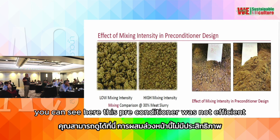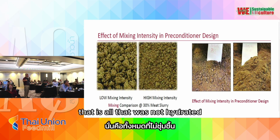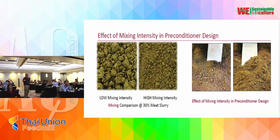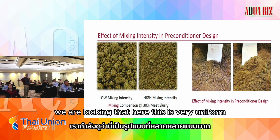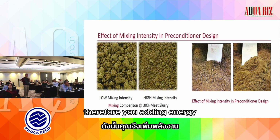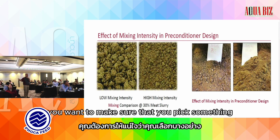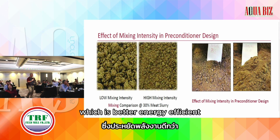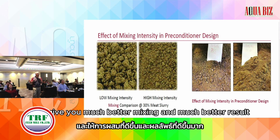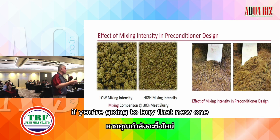Same here. You can see this preconditioner was not efficient, and this was just a regular preconditioner, and you can see small balls that were not hydrated, and this one will not be cooked properly in the extruder, whereas look at this here, it is very uniform. Therefore, you're adding the same energy, but you're getting a different result. So you want to make sure you pick something that is more energy efficient and gives you much better mixing and much better results compared to a traditional one if you're going to buy a new one.